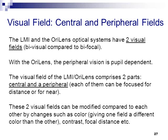Unlike presbyopic IOLs that have two dioptric powers, for distance and for near, the OriLens system may also create two visual fields. The visual field of the OriLens patient comprises two parts, central and peripheral, and each of them can be focused or defocused for distance or for near. The existence of the peripheral field is always pupil dependent.